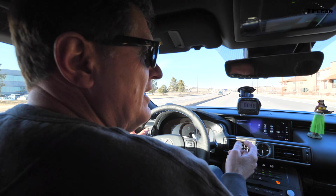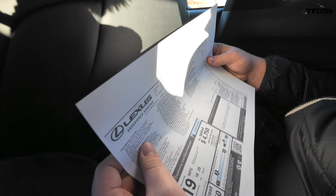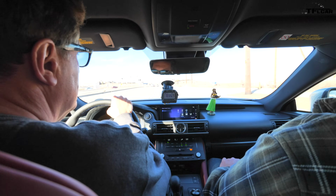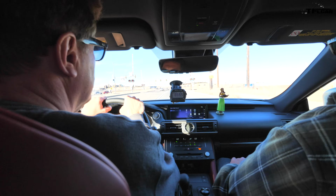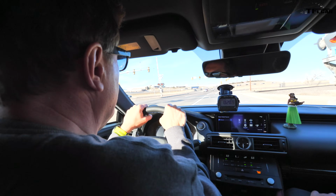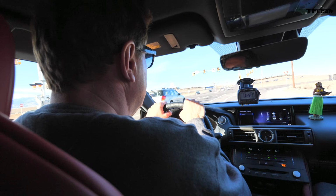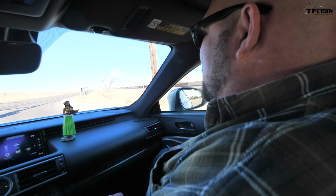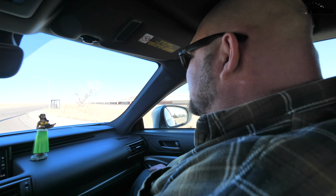And how much is the sticker on this, Mike? Well, we're looking at about $80,900 after your delivery charges, processing, and handling fees. So a touch over 80 grand. Which I think is actually a bargain. Not a bad price, considering that you are getting a top-notch Lexus with a V8 engine that is capable of some pretty good performance.